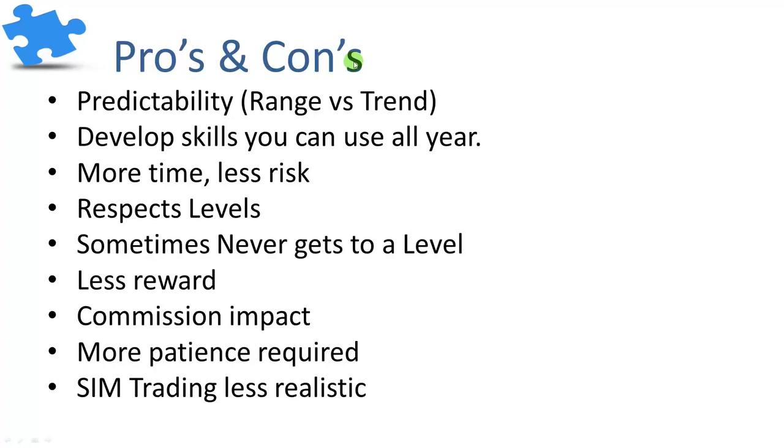Now, obviously, trades have got less potential reward. In some cases, the range is going to be too small to trade, so I'm not going to get in if I'm looking at less than 3 ticks profit, okay, which means at least a 4 tick range. That's a personal thing, so if you can consistently pull out 2 tick trades, that's fantastic. It's just not something I do.